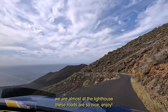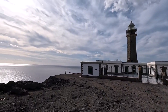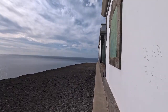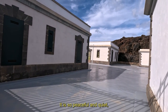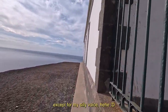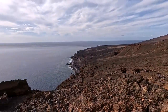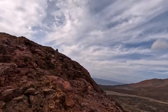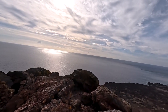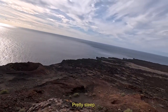And yeah, we're almost at the lighthouse. These roads are so nice. Enjoy. Yep, it's the light tower. It is so peaceful and quiet. Except for my silly voice. Yeah, oh, this is cool. Steep. Definitely don't want to fall here.